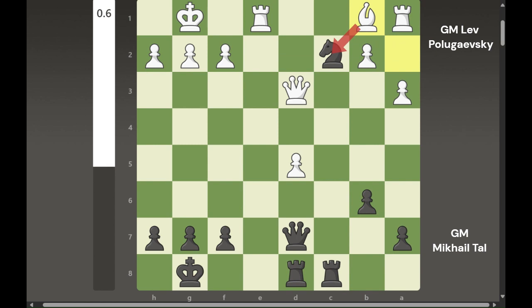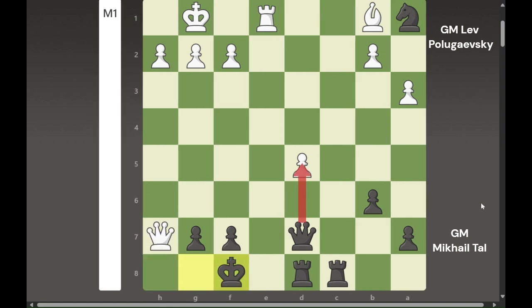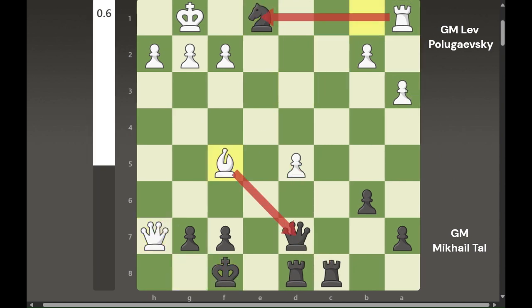Bishop goes to b1. That's the plan. You must be very careful. You have the fork, but you can't take this one. Otherwise, checkmate. So you have to take the correct one, which is this one. I'll take this one, check. See? White plays bishop f5, threatening this diagonal.